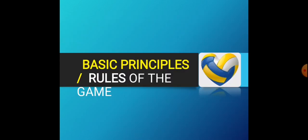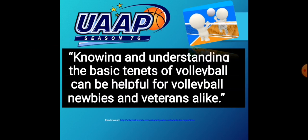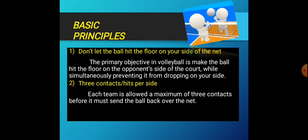Next, let's talk about the basic principle rules of the game. Okay? Knowing and understanding the basic tenets of volleyball can be helpful for volleyball newbies and veterans alike. So, the reason why bakit kailangan natin malaman yung basic knowledge about volleyball, because kapag ikaw naglalaro at alam mo yung basic, di ba? Ito yung time kung saan magkakaroon ka ng chance para maiwasan mo yung pagkaroon ng points ng kalaban. So, yung basic rule is don't let the ball hit the floor on your side of the net.